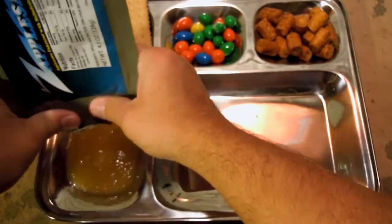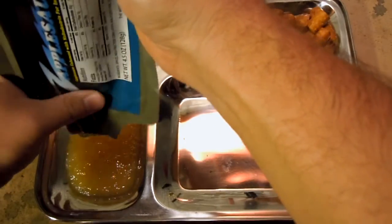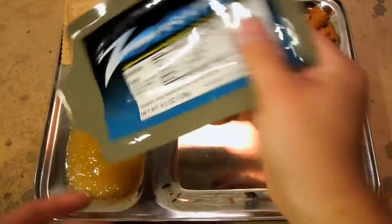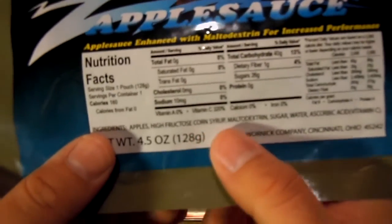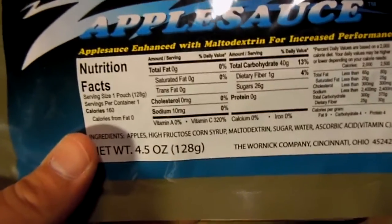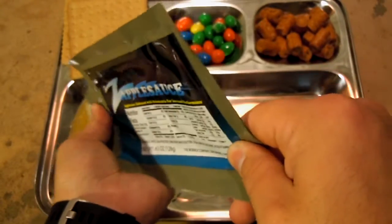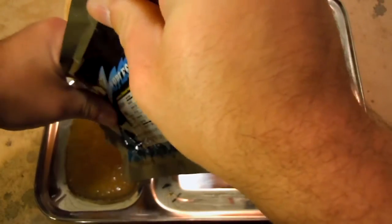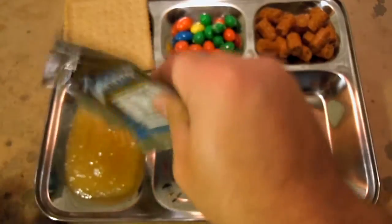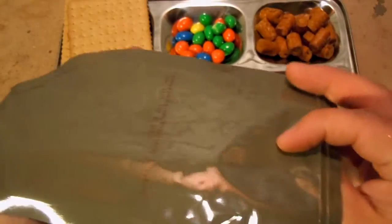This kind of has an interesting consistency. I'm going to look at the guide here real quick on this. I wonder if it has a good amount of corn syrup in it. Now, apples, high fructose corn syrup. Yeah, it's enhanced with maltodextrin for increased performance. High performance applesauce here, folks. But it just has that consistency you see out of things with a lot of corn syrup in it, and it's kind of watery. Again, I'm not trying to bash it or anything, I'm just giving you my observations.